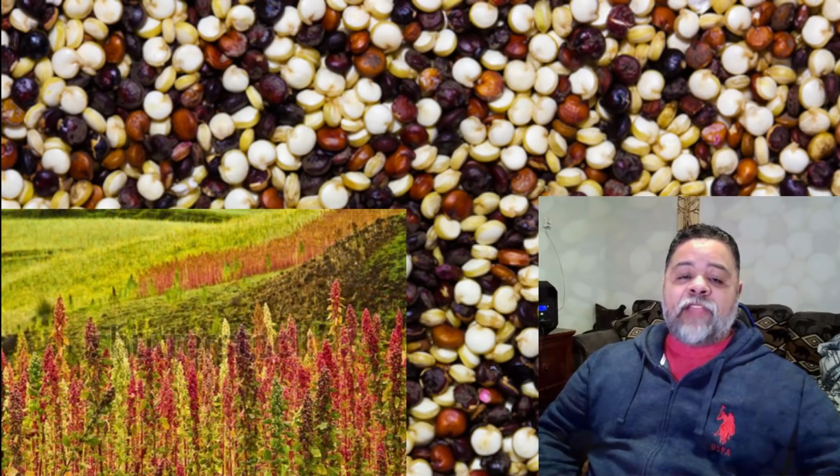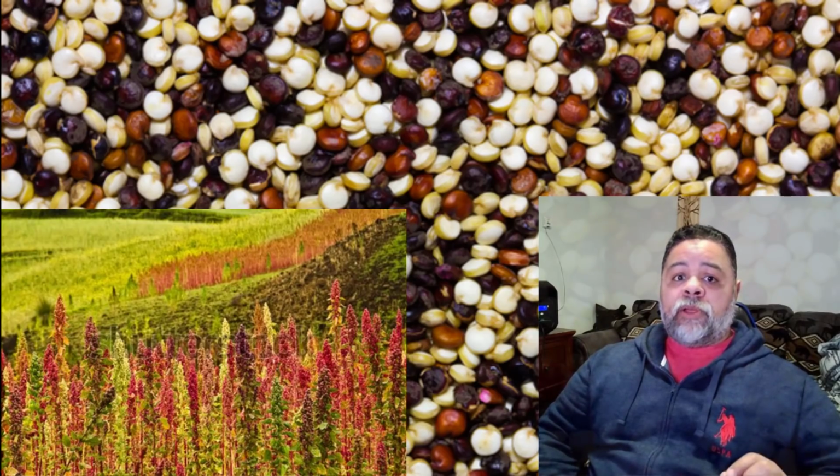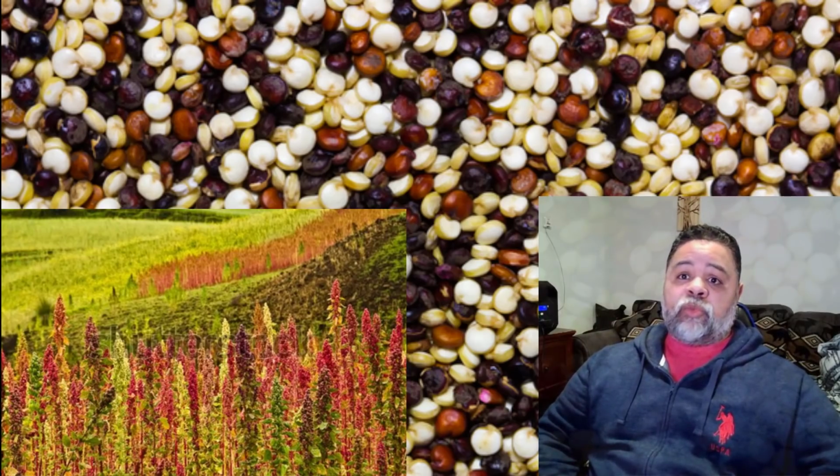Quinoa seeds, ladies and gentlemen. Quinoa seeds have 8 grams of protein per 1 cup of cooked seeds. Now, quinoa seeds are a very dry seed that can be very easily stored for the long term, and you're getting 8 grams of protein per 1 cup of cooked seeds. In my opinion, that is a great way to store protein as well.